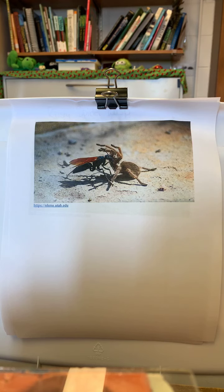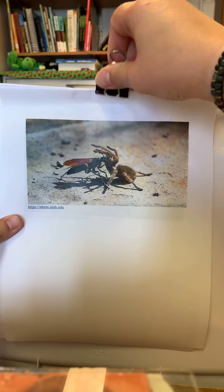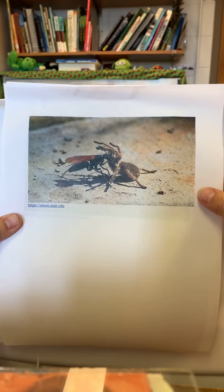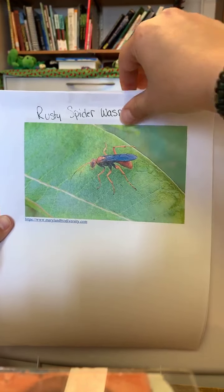Okay, so what are we going to look for when we're looking for spider wasps? So I've got some pictures up here, and we're going to start. So again, this is the Tarantula hawk wasp. We're not going to start with that one. We're going to start with this one right here.